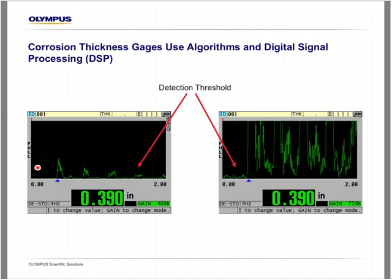Once the echo's over 20%, it will start to be detected, but the advanced algorithm within the instrument will actually measure the time of flight to a consistent and repeatable point. What this does is it allows for the calibrated accuracy to be maintained when gain or amplitude changes. So you can run the system at lower gain and yield a cleaner waveform. Here you can see a 32 dB difference in gain, and the thickness reading in both screenshots is unchanged. I just want to show that as well.